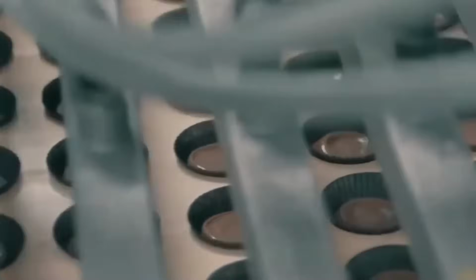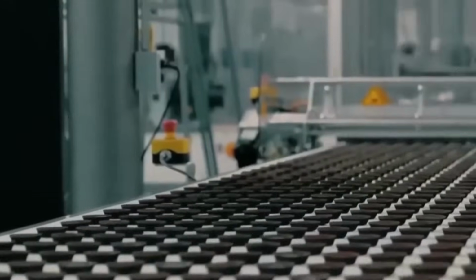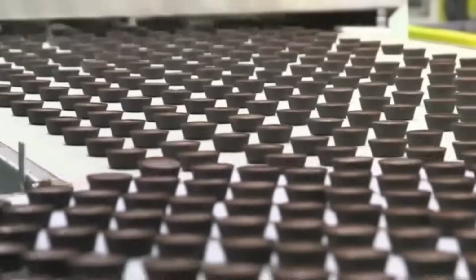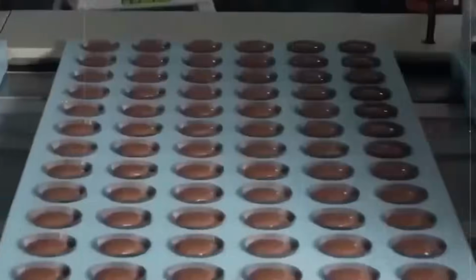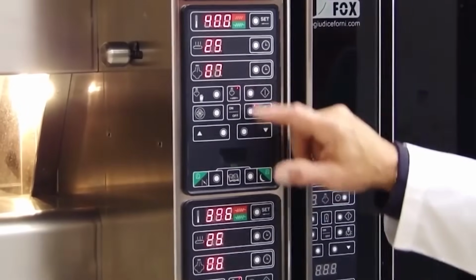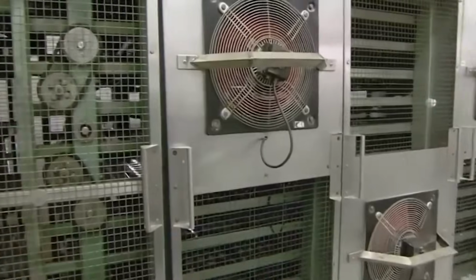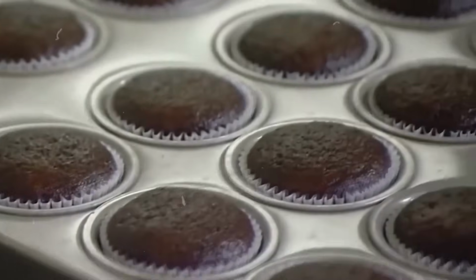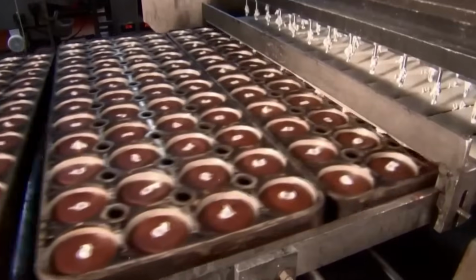But what truly sets Reese's apart in this final segment of its manufacturing cycle is its flexibility for innovation and customization, especially on a global scale. Reese's peanut butter cups aren't manufactured identically across every country. Although the core elements remain the same, formulations may be slightly adjusted to meet regional preferences, regulatory standards, or ingredient availability.